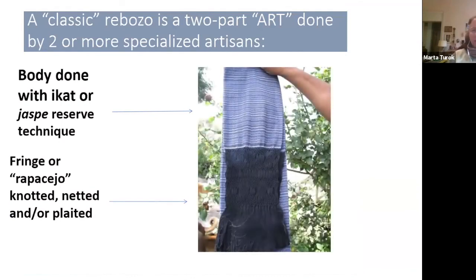So a classic rebozo is a two-part art done by two or more specialized artisans. We have the body done with ikat or jaspe reserve technique, done by either one or various people. We'll see why. And the fringe or rapacejo can be knotted, netted, and or plaited. And that's done by women, mostly women. Now men are starting to do it because it's an interesting economic proposition. And so we have already this vision that we're talking about a garment that is done in one place and then is distributed among other women in the outlying communities to be fringed.